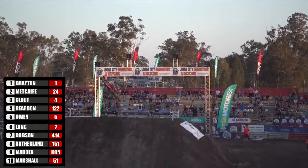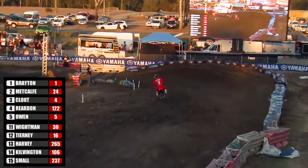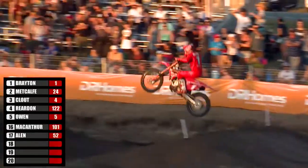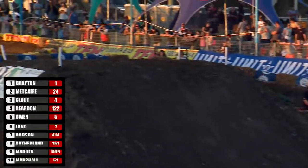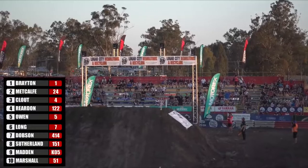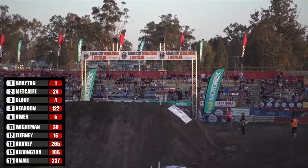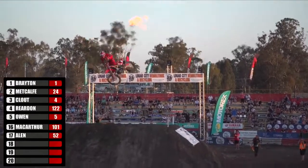There's Daniel Reardon. He's back in 4th. Really surprised Dan Reardon's gone backwards at that rate. Here's Justin Brayton. Just a few turns to go. He's going to work his way down this rhythm lane. Last time today at Jimboomba for Justin Brayton. Down the rhythm lane. We'll look to pick him up as he goes for that right-hander. And here it is. Justin Brayton wins race number 1 of the Australian Supercross Series.